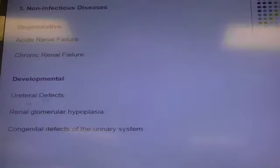Yeah, I'm spending time on that because I already wrote the question, so hopefully everybody gets it. Renal glomerular hypoplasia, don't see that very often at all.